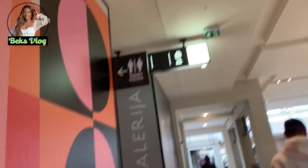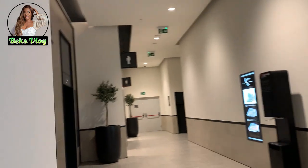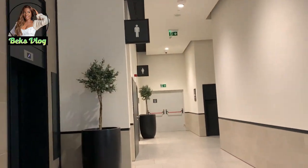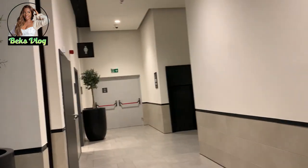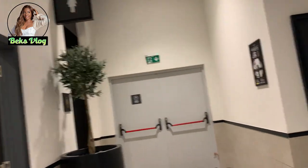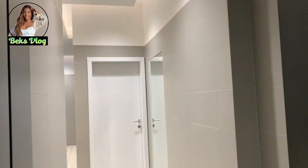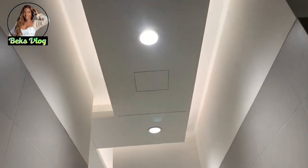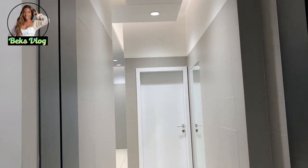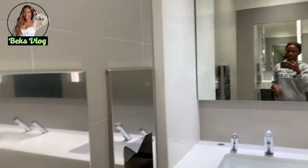Okay, so this is the washroom on the third floor. I want to show you guys how it looks. Okay, so that's for male. That's for female. It's new and it's awesome.